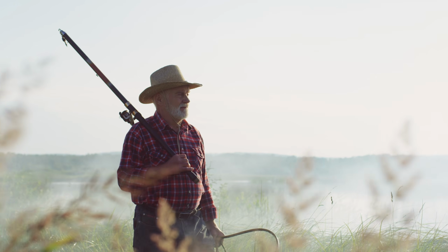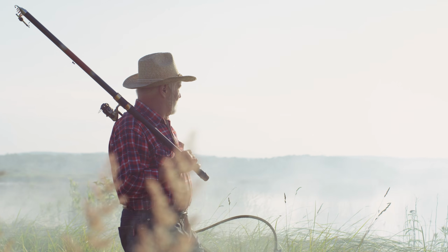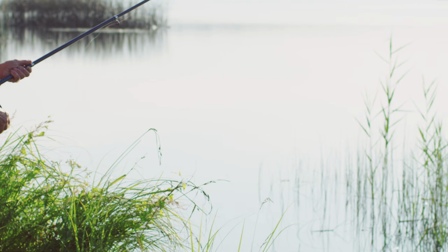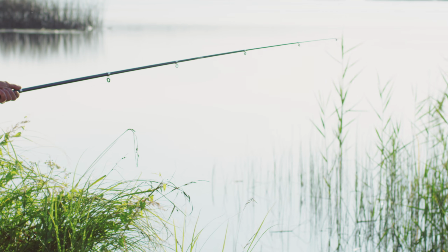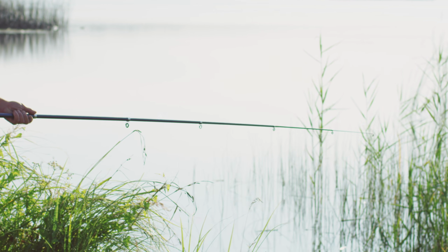The best rods don't just cast well, they give you that confidence to fight big fish, the sensitivity to feel every tiny bite, and the durability to handle whatever you throw at them. Whether you're a weekend warrior or someone who lives for the next fishing adventure, I've found options that'll genuinely change how you experience time on the water.